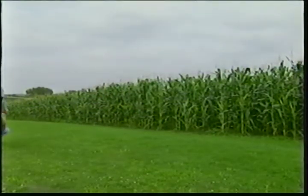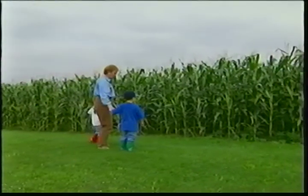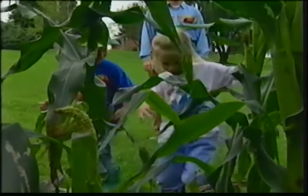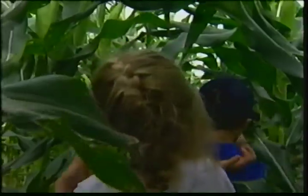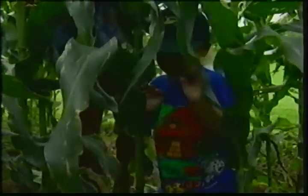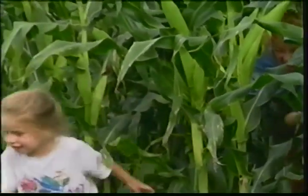Come on in, let's explore. Cool, look how big the corn has gotten over the summer. Let's go play hide and seek. Run! Mommy came in after us to make sure we wouldn't get lost. I'm right here behind you. I'm watching you. It was a whole world of just corn plants. We were careful not to hurt any of the giant green stalks. Yeah, nothing but green. Isn't this fun?